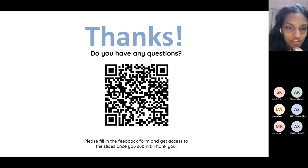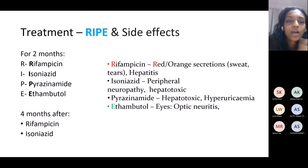And pyrazinamide is a hepatotoxic drug and can cause hyperuricaemia. And lastly, E for ethambutol, which affects the eyes and can cause optic neuritis.